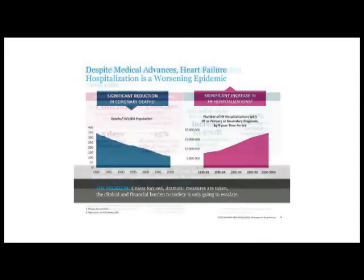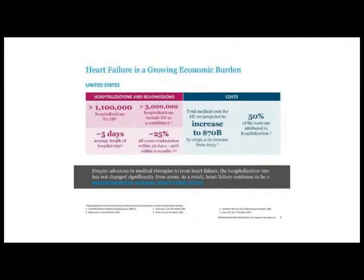There's a lot of economic pressure to improve the treatment of congestive heart failure, with millions of people affected by this syndrome. We're having increasing expenditures. Congestive heart failure is the most common DRG for patients hospitalized in the United States.